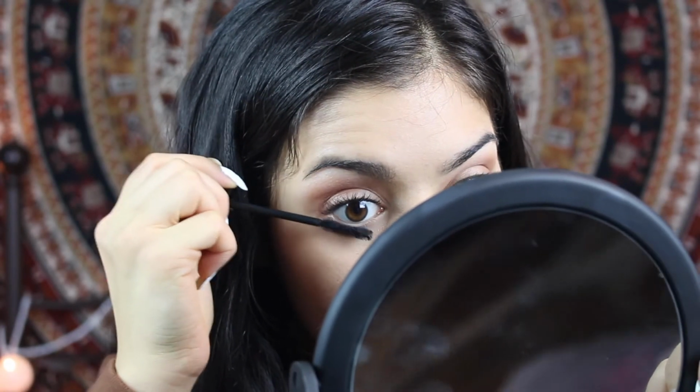Sometimes I think that I look like a little raccoon, but then I put on mascara and I'm like, nah. Then I'm going to take my mascara. This is the NYX Doll Eye Mascara. I'm going to put a little bit on the bottom lash too.